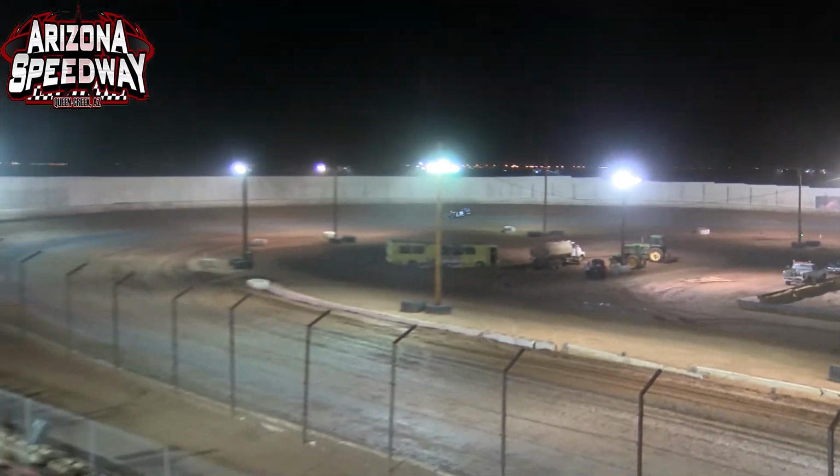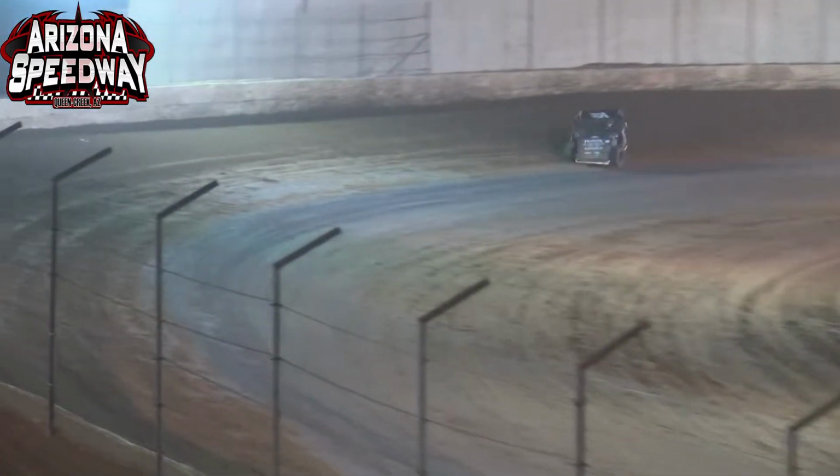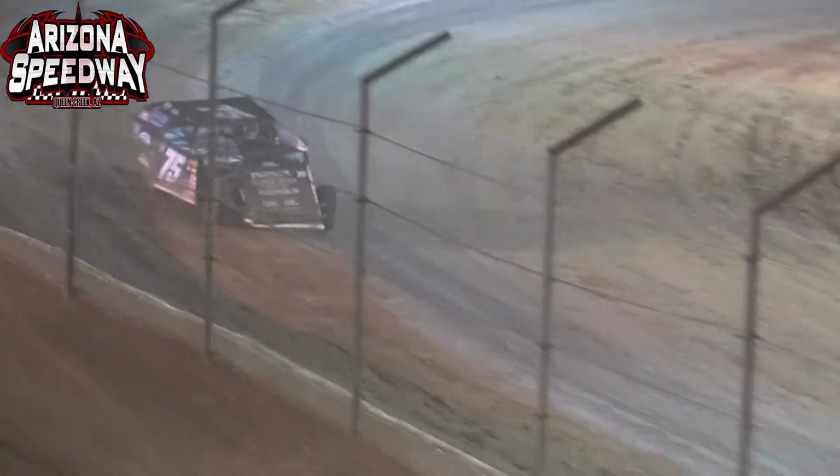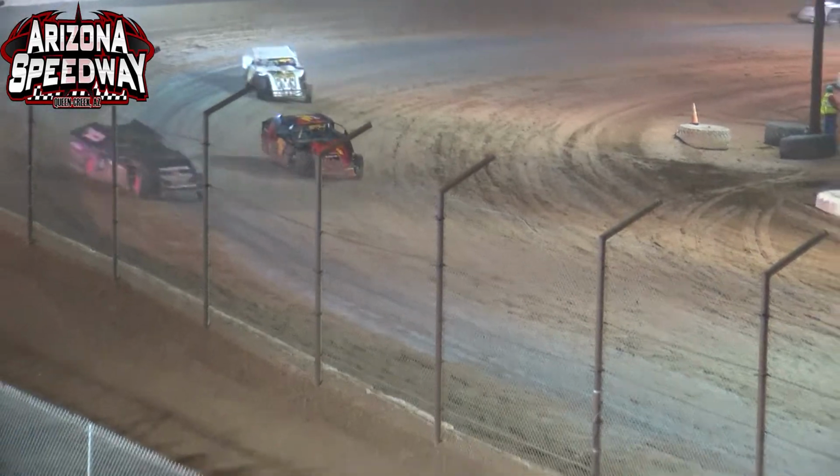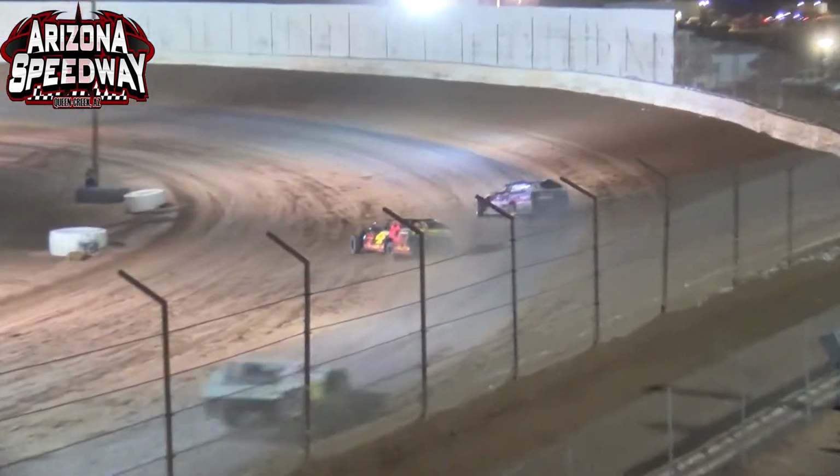So it's Chaz Baca Jr. out front. Darren Center, John Morris continue their battle for that second spot. Morris thought he had a run going on the top side. Didn't quite have anything. Center slammed the door on him. Now it's John Morris looking down the inside through turns 3 and 4. Morris in the 4AZ. Darren Center in the 0 car. Darren Center hangs on to that second position by about half a car length over John Morris.